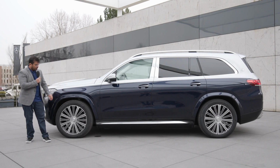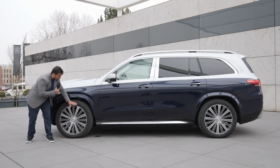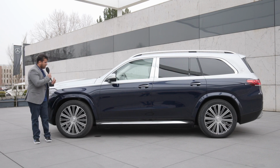But the special wheels kind of mimic the design that we saw in the front grille. So these spokes will also have that oar-shaped design. But I think this looks really good. I mean, everything about this SUV is about opulence and extravagance.